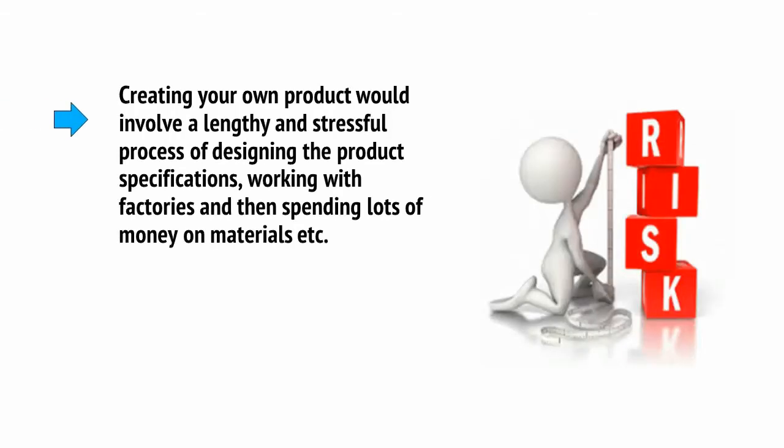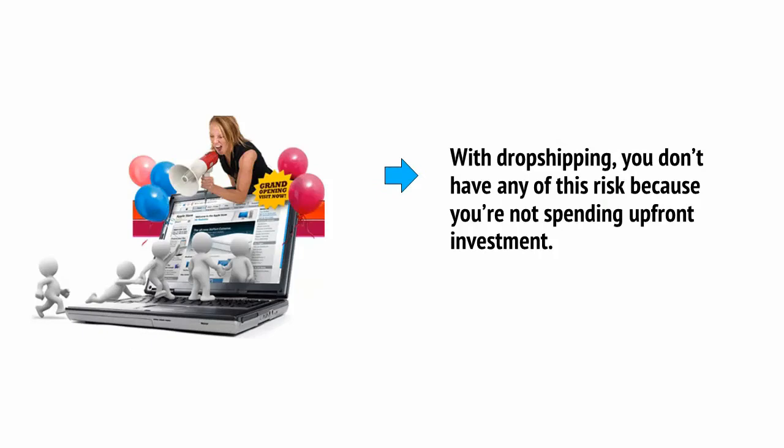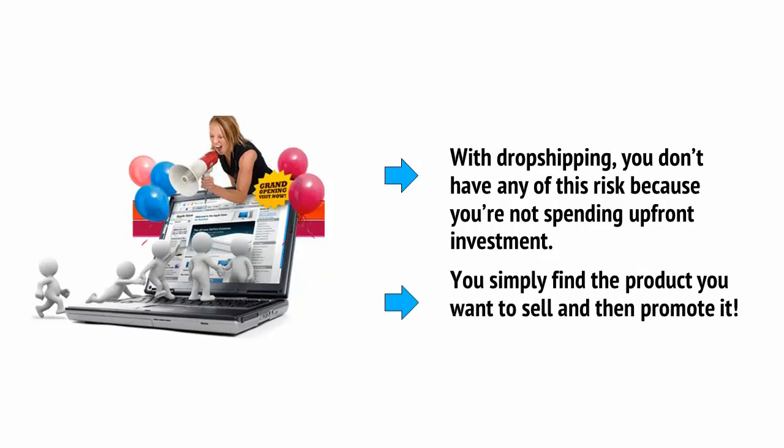We've already seen that you can reduce the risk by dropshipping. There's less risk than reselling here, but there's also far less risk than selling your own product. That's because creating your own product would involve a lengthy and stressful process of designing the product specifications, working with factories, and then spending lots of money on materials, etc. None of this is to say it's impossible, it's just a huge amount of risk. With dropshipping, you don't have any of this risk because you're not spending upfront investment. You simply find the product you want to sell and then promote it.